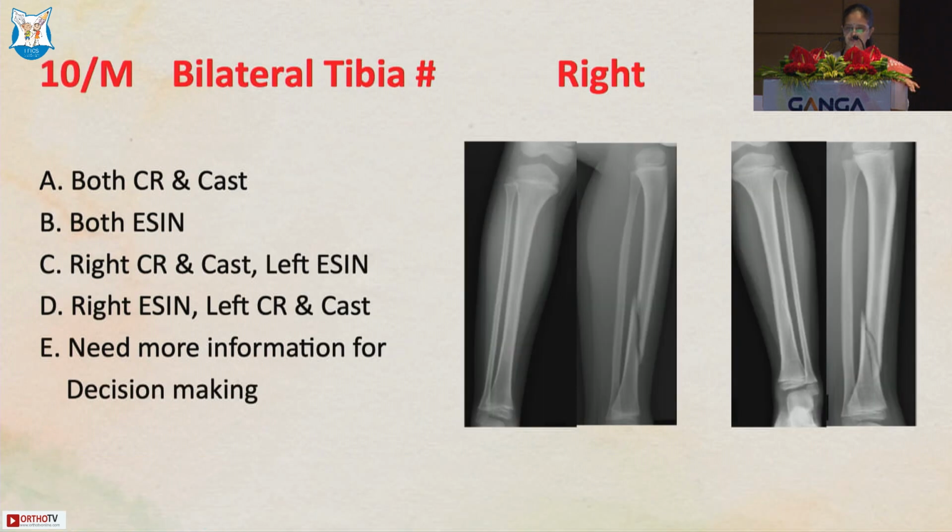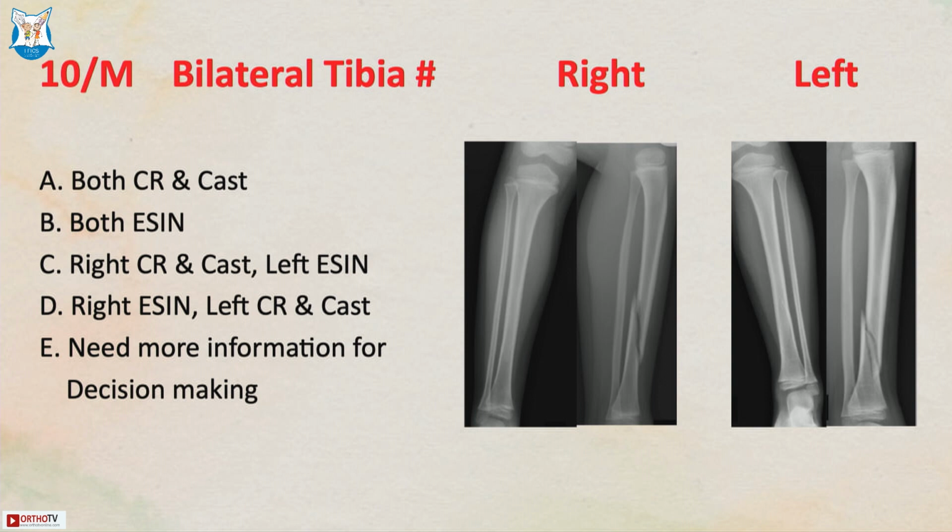options for operative treatment. So this is a 10-year-old male who had bilateral tibia fracture. The fibula is intact, and these are the x-rays on the right and the left sides. So I request all of you to start your ARS. So how many of you want to do both sides closed reduction and cast? How many for both nailing? Whether right side cast, left side nail, or the other way around?